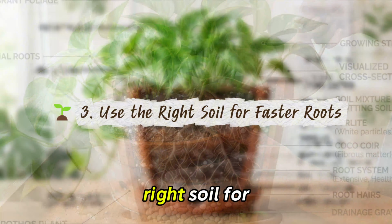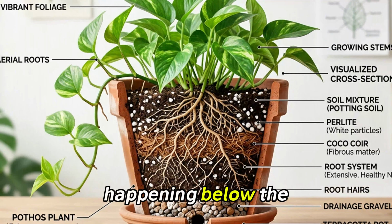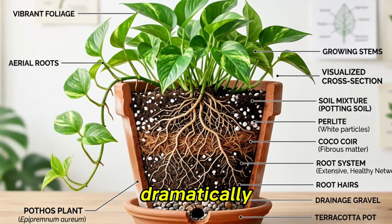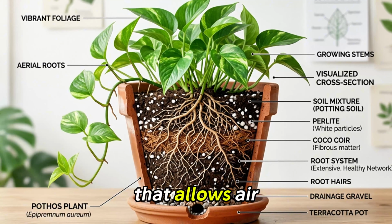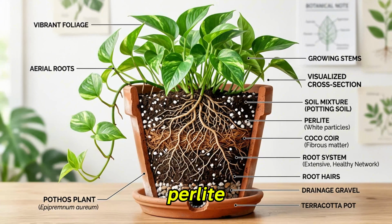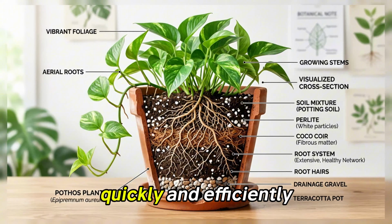3. Use the right soil for faster roots. If you want your pothos to grow faster, you need to focus on what's happening below the surface, the roots. Heavy, compact soil can suffocate roots, slowing down growth dramatically. That's why pothos thrives in light, well-draining soil that allows air to flow freely. The ideal mix is a combination of regular potting soil with materials like perlite, coco coir, or orchid bark. These ingredients create air pockets, helping roots expand quickly and efficiently.